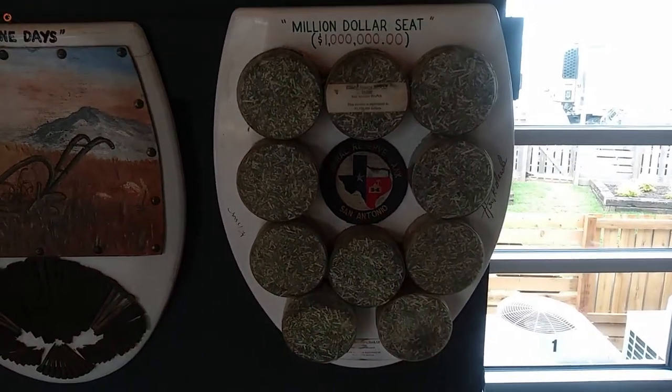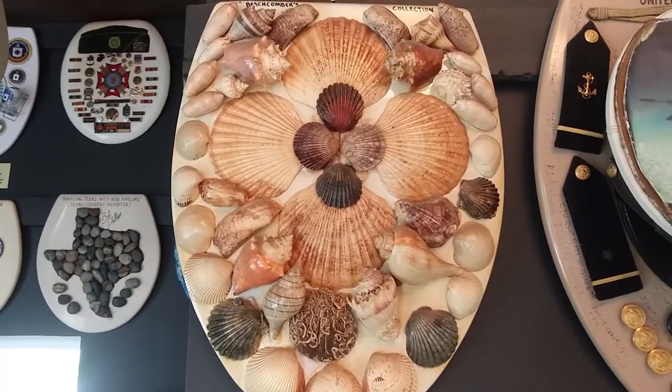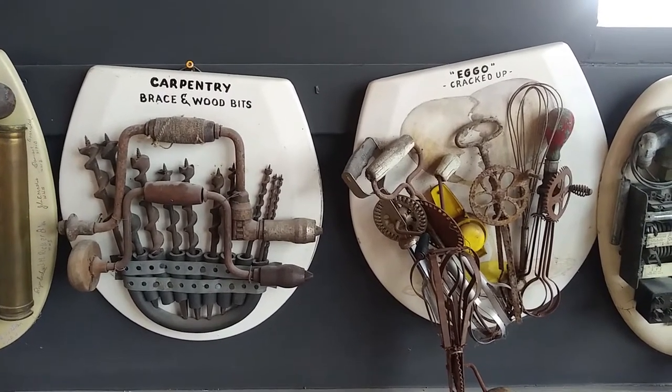$1 million seat right there. Can I take it? Yikes. I don't think it's really worth that anymore. Huh. I guess that's how you use the seashells. Interesting.